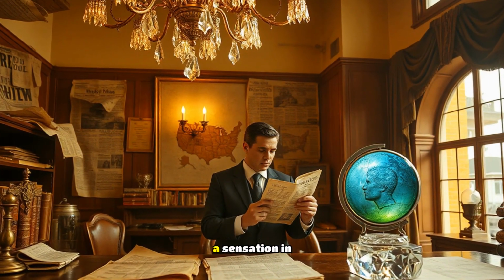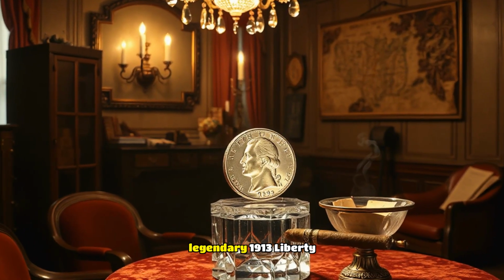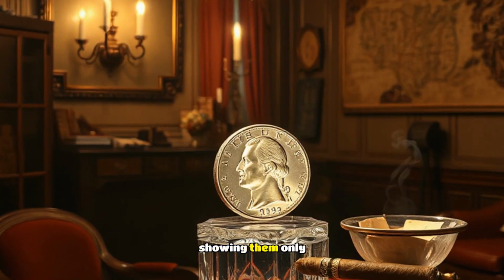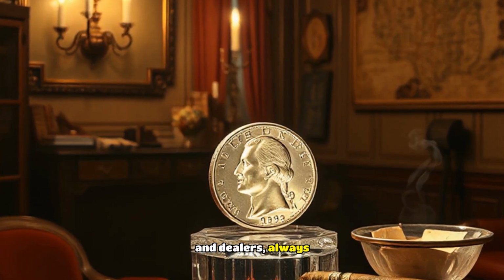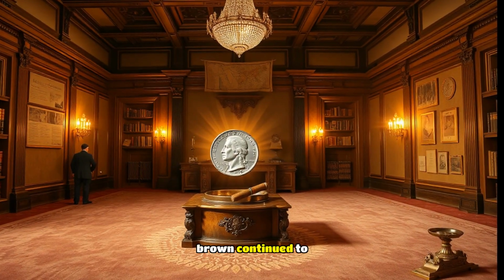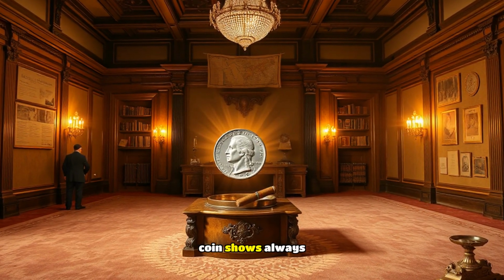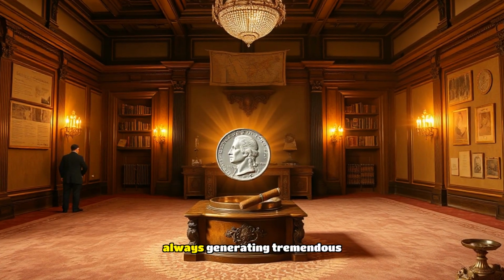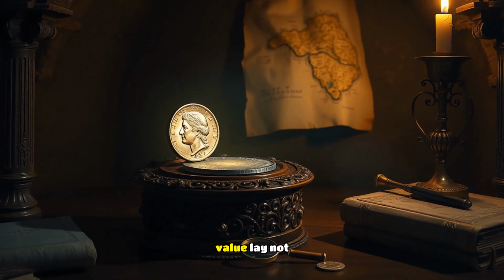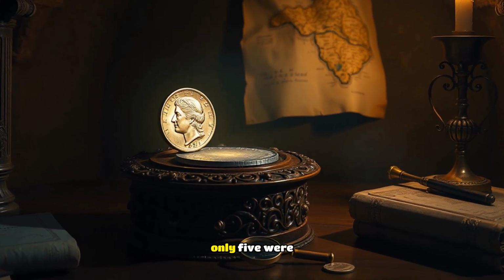Brown's plan worked perfectly. The advertisement created a sensation in the coin collecting world. Suddenly, everyone was talking about the legendary 1913 Liberty head nickel. But Brown kept the coins locked away, showing them only to select collectors and dealers, always maintaining an aura of mystery around their existence. Years passed, and Brown continued to play his cards close to his chest. He would occasionally display the coins at major coin shows, always under heavy security, always generating tremendous excitement. But he never sold them. He understood that their value lay not just in their rarity, but in their story, the mystery of how they came to exist and why only 5 were made.